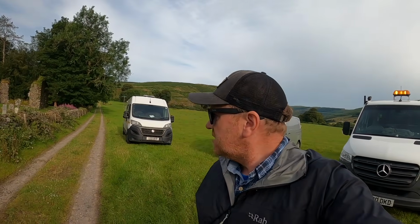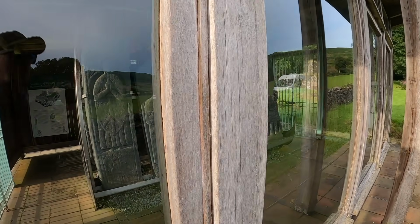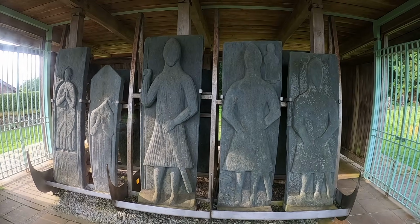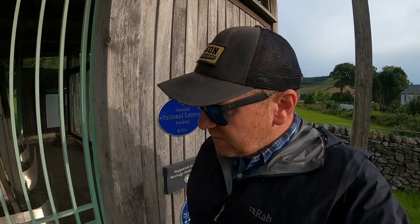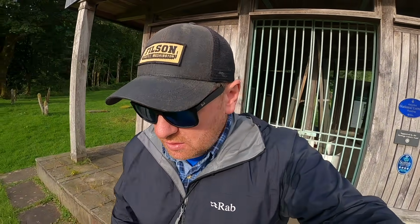They're doing resurfacing work on the road and the car park down there. So the guy said, you'll be fine just to park in that field. I hope he wasn't joking. Saddell Abbey stones. Okay. I wish you could see those a bit better. They're very cool. But it's locked, I think. Is it? Yeah. Oh well.